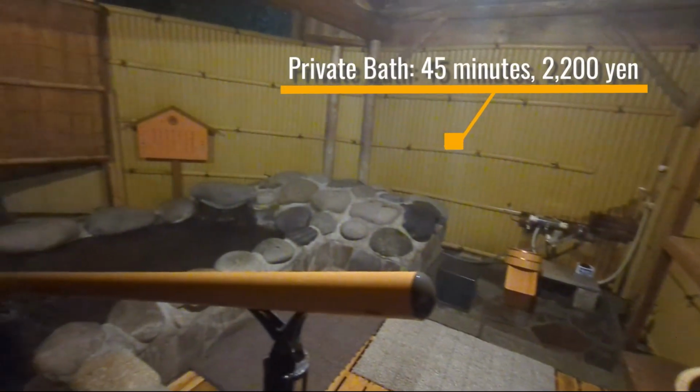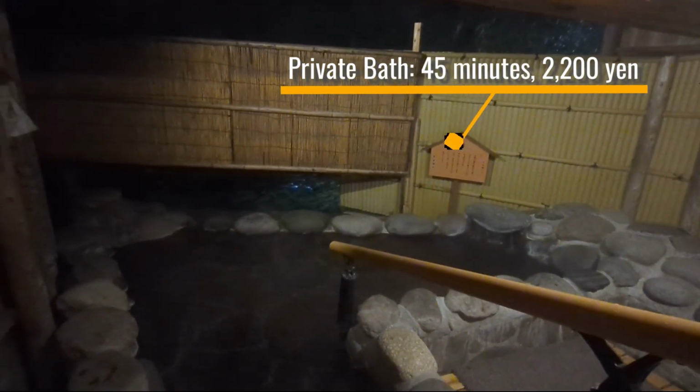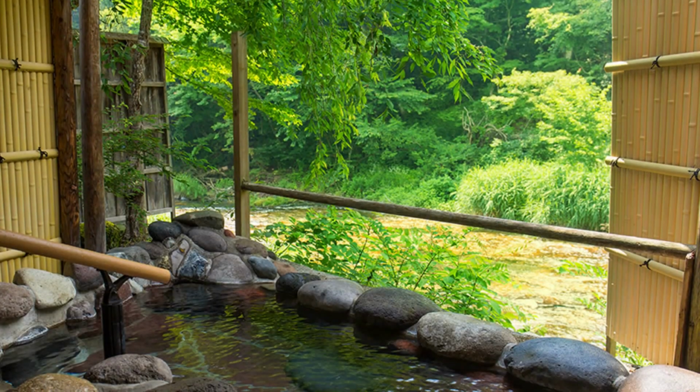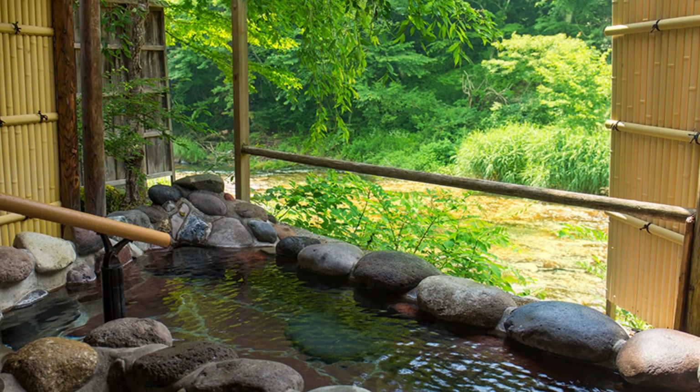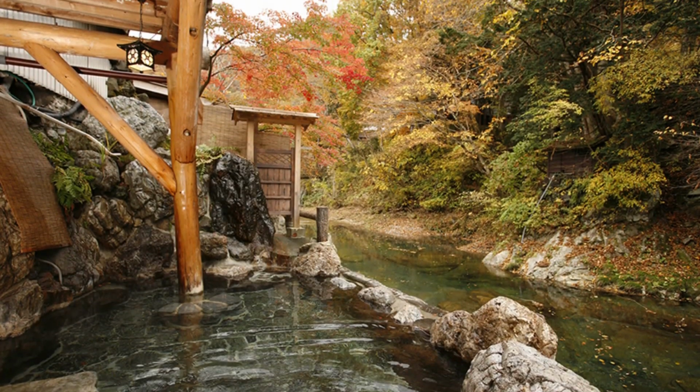The ryokan offers 3 private baths, ideal for guests with tattoos. They are also reasonably priced compared to other areas. The bath can accommodate around 8 people, and you can see the river. The autumn foliage and the scenery from the communal bath are also fantastic.